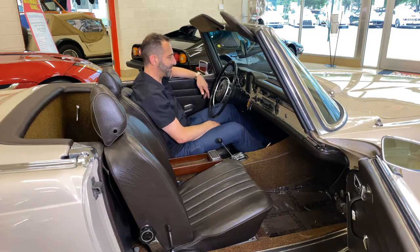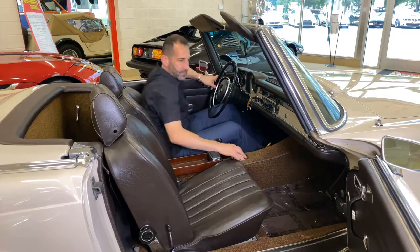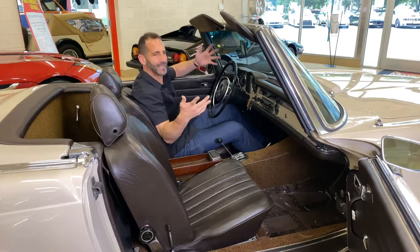This is just a fabulous, fabulous car. The interior color is great. These special carpets that are here. This has really nice floor mats underneath this plastic you put down to protect those. And I think that at the end of the day, if you can drive around in a cool car like this while they're going up in value, what's not to like?